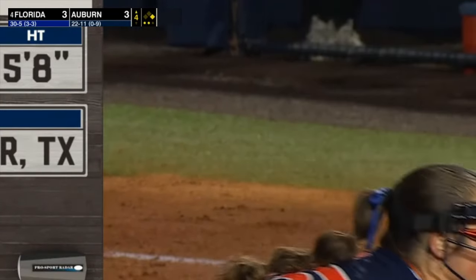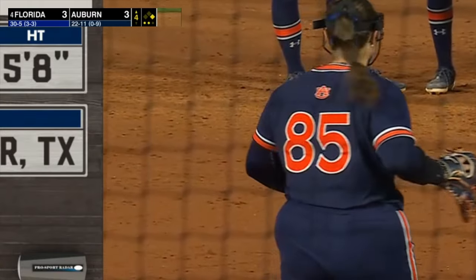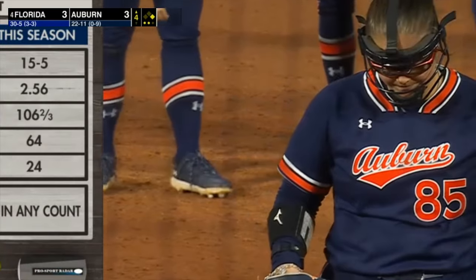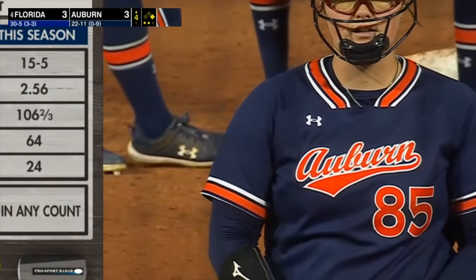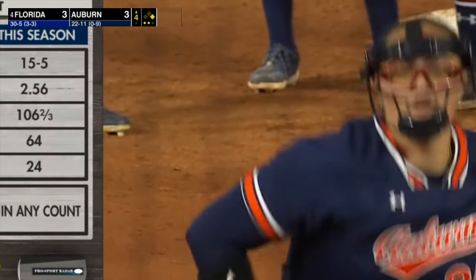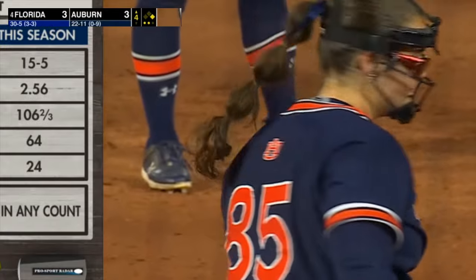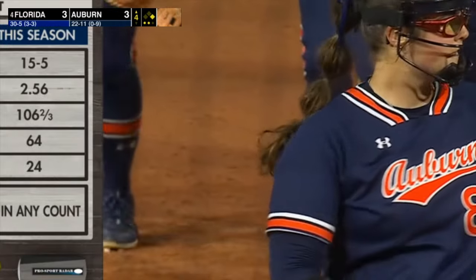From Leander, Texas. She played at Oklahoma a year ago, and now she's going to see a familiar face in the batter's box in Jocelyn Erickson, another Oklahoma Sooner as well. And that's very hard to do. It actually is kind of hard. You're facing your teammate, and you're looking at them, they're looking at you, and it's kind of awkward, but excited to see.